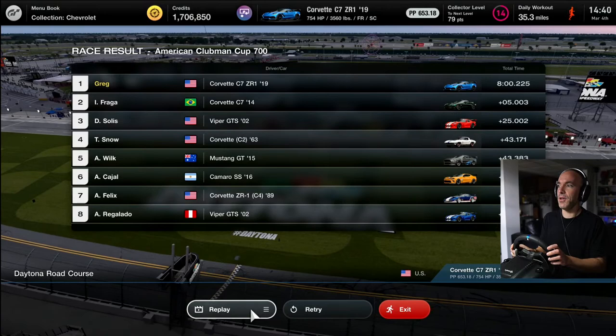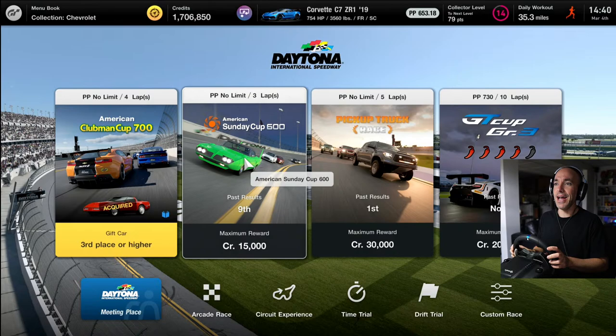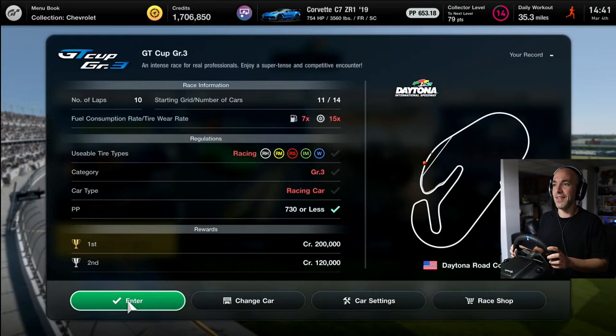45 seconds behind on last place. Ooh, ugly. Okay, let's see if I can do the roulette thing. I forget where to do that. Oh my god, I could do this one too. I got ninth in this last time. Oh my god, I can destroy. Here's one, the GT Cup. I don't have the specifications for that, I don't think. I need like an actual race car.